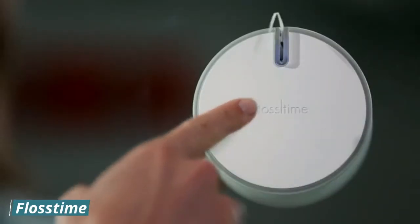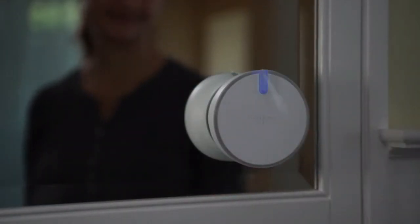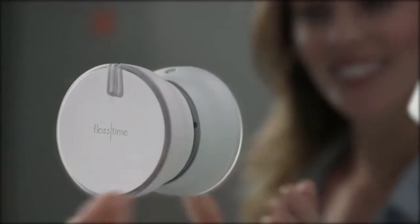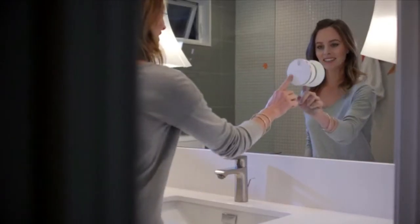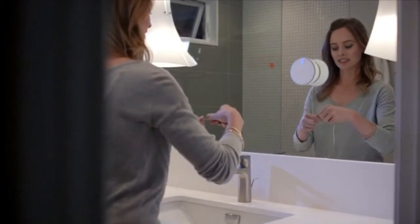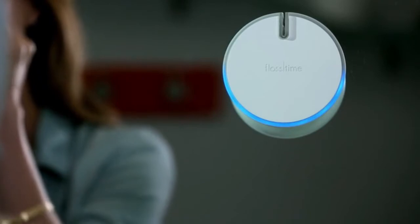Well, now you do. Meet Flosstime, your personal floss reminder. Flosstime is the first smart floss dispenser designed to help you build daily flossing habits. It simply mounts to your bathroom mirror and acts as a visual reminder to clean in between your teeth. With the push of a button, Flosstime automatically dispenses the perfect amount of floss. Dentists recommend you floss at least once a day. So if used regularly, Flosstime lights up with a fun smile for a job well done.